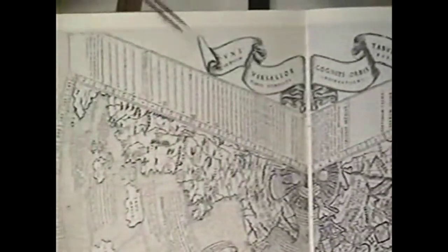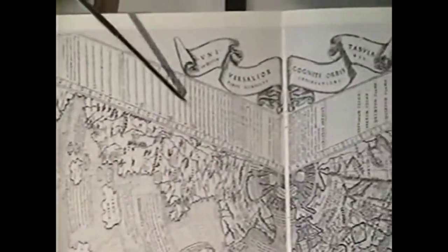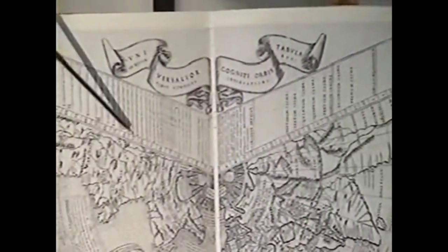Let us look here to the text. This is a very detailed text describing the different climatic regions and also the different areas where there's maximum and minimum daylight hours and the divisions of day and night. Very accurately mapped details. And they had a lot of knowledge back then.